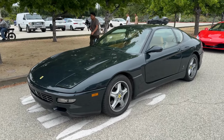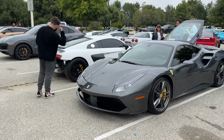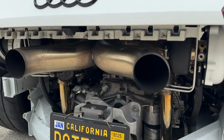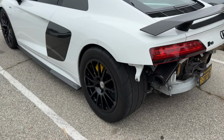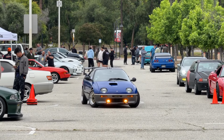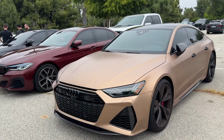Check out the other side now. Got the exotics. Twin turbo R8 right there. 488. That's not stock, sir. HRE wheels, the GT3 RS. Got the big RS7.